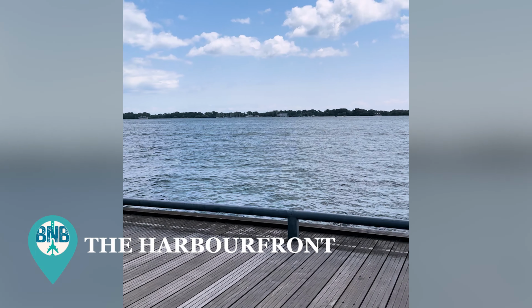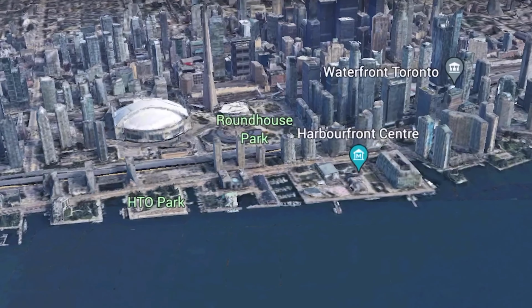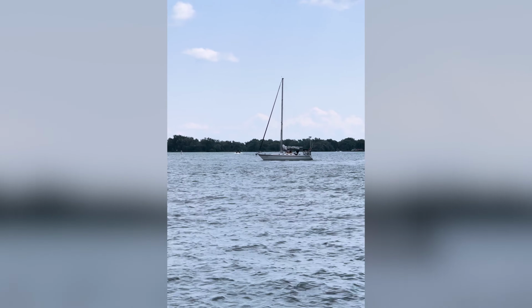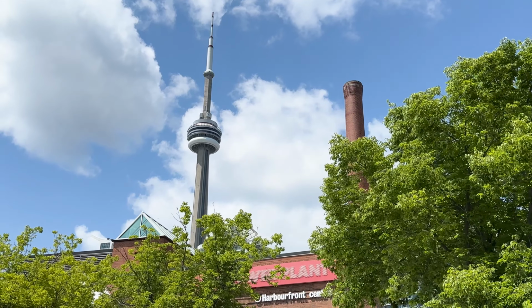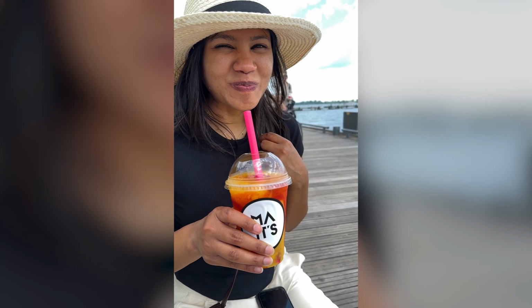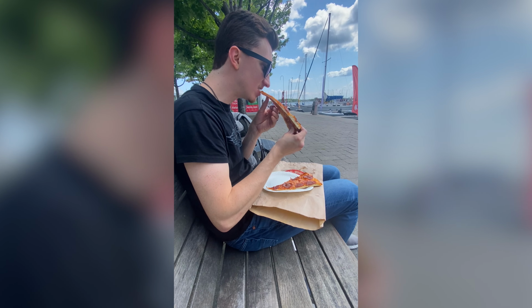Our next stop was the Harbourfront, which was just a short walk from Roundhouse Park. This area is great for taking a stroll, sitting by the water, or enjoying the many food vendors along the front. We both found comfort snacks here. My South Indian self enjoyed a refreshing spicy mango smoothie from Matt's. And my New Jersey self enjoyed a slice from Mama's Pizza.